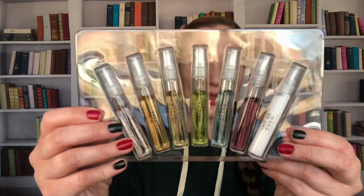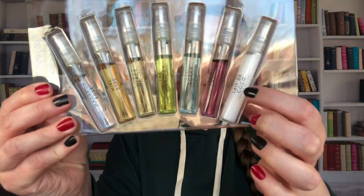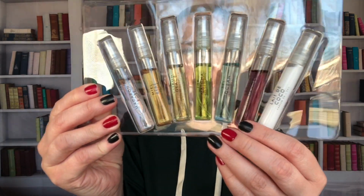So we're going to start with the set of 7. As you can see, this one is much fuller than all the other ones. That's very interesting. And what size are they? They're all the same size, 7 mils. This set I paid $14.99 for at Marshall's, which I think is not bad at all. So we're going to start with Macaron Rose.